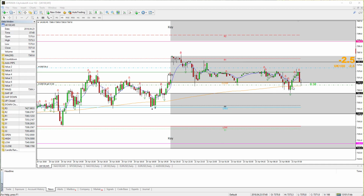The MA200 is sitting just underneath my entry. So I had just enough distance to the moving average for me to be happy to get into the trade, but ideally, this would be completely out of the way. And what we can see is the market is finding a little bit of support so far at this level. It may just find support and then press up toward my stop.